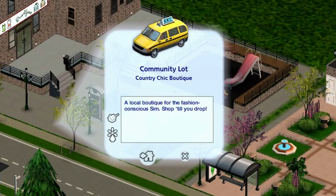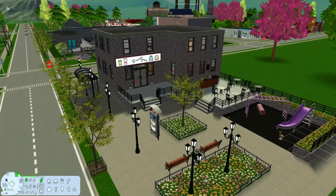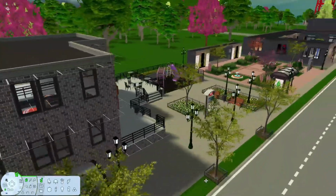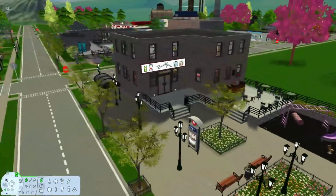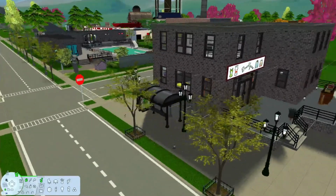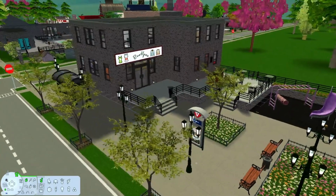Shop till you drop. All right, here we are at Country Chic Boutique. You will also recognize this as one of the default Pleasantview lots that has been completely renovated. Everything here on the main strip has the same style, this Brickfest style, and so they all look very similar. You'll see the fitness center there in the background is a similar style. Everything on this street I think of as sort of a midtown area.